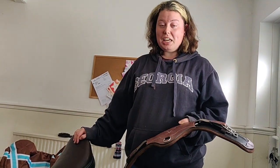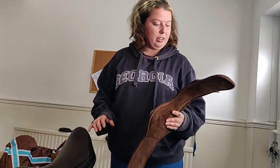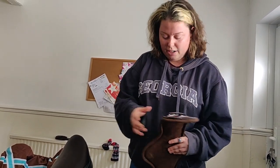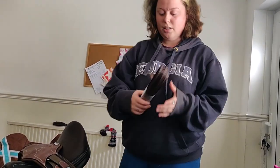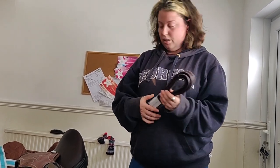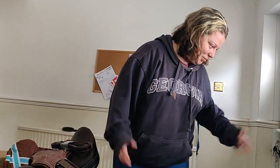I'm going to take this up later because it needs to be broken in. I don't know how long it's going to take to break in. We'll find out. But it's pretty soft, so I don't think it'll take very long. So I'll take it up later, have a little ride in it. Obviously put my stirrups on. I've got my old pair of black flex ones that I'm going to use. And see how she goes. Hopefully she still feels like she did when I first tried the dressage saddle on in June. It's taken this long, so we'll see how it goes.